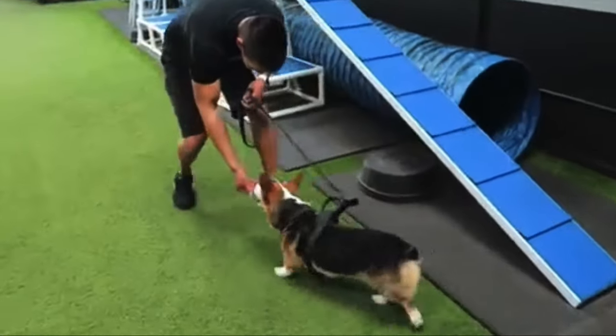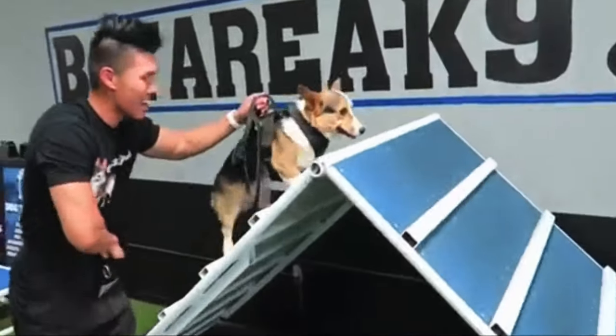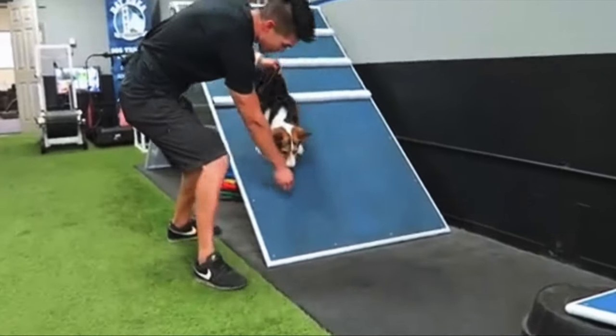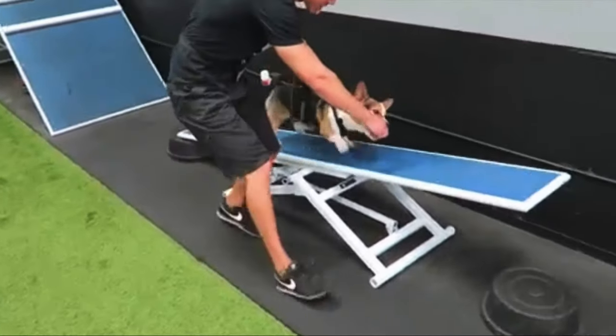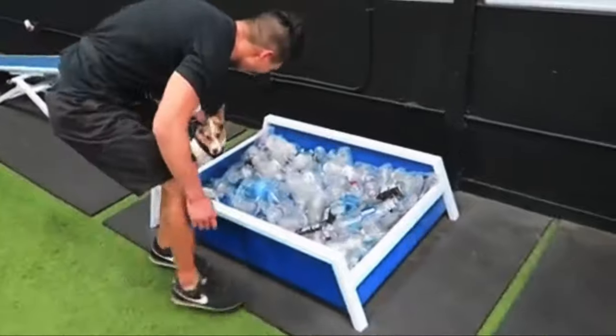Dog, Gatsby. Yeah. Good dog. Good dog. Go.